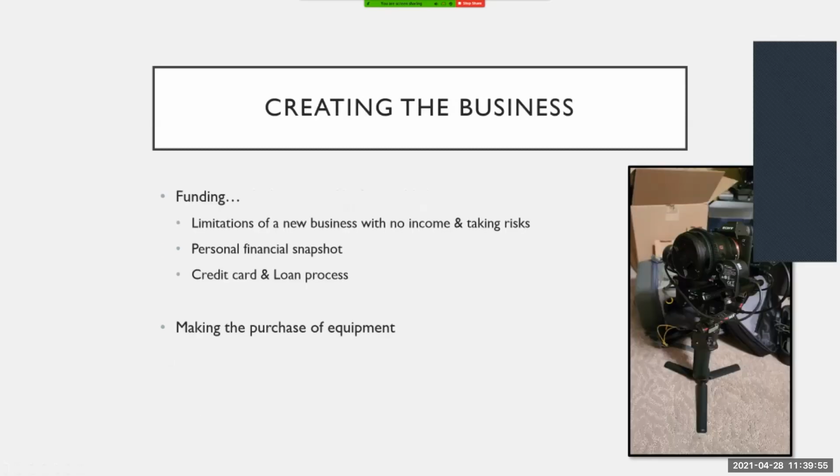So then I had to come up with the equipment. When I first started this, I didn't have any camera equipment. I didn't have a drone. I didn't have anything. Fortunately, I work full-time at RIT, so I did have some income coming in.